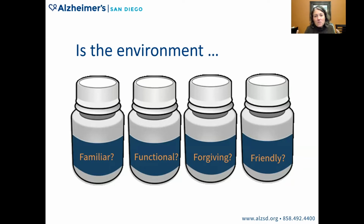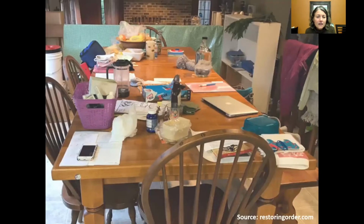Or is it an environment that has a little more forgiveness, right? There's a mat that's been laid down, and so if something gets dropped, you'll be able to spot it, right? So when we say friendly, we mean dementia friendly. So I'm going to show you a picture of a typical looking dining room, dining table. This is not my home, but it could be. That level of clutter is not totally outside the realm of normal, right?